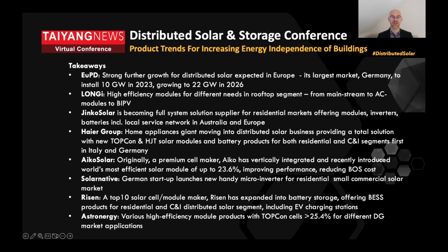And finally, we saw a presentation from Astronergy, fast moving into the TOPCon segment. All TOPCon cells are larger than 5.4%, and they have products for different DG market applications, and want to increase capacity to 76 gigawatt by 2026 out of 90 gigawatts. So the N-type era really has started and is taking over quickly.